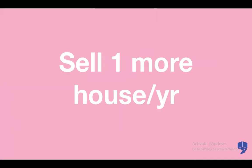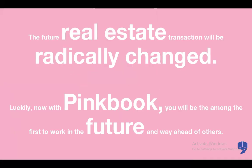So our goal is we want to make you sell one more house or even more per year. So how do we do this? We have been talking to many agents and many clients as well. We think that the future real estate transactions will be radically changed, which means a pivotal moment for agents. Agents may need to work harder, they may need to work smarter, or they just need to work differently than before. Luckily now with Pink Book, you'll be among the first to work in the future. And I believe that you will work ahead of others.